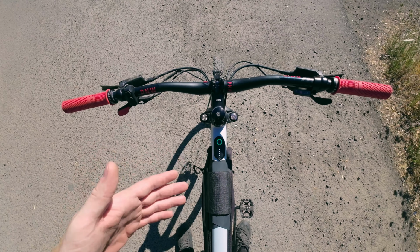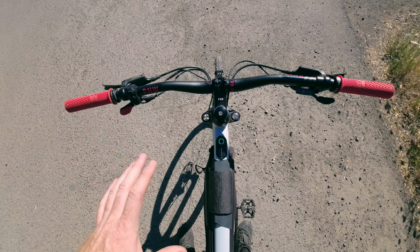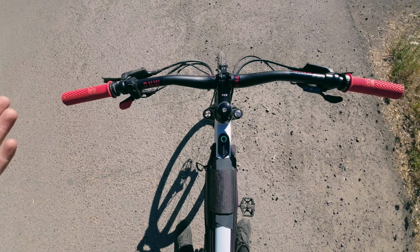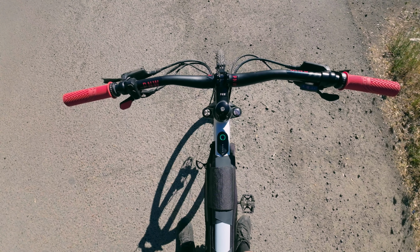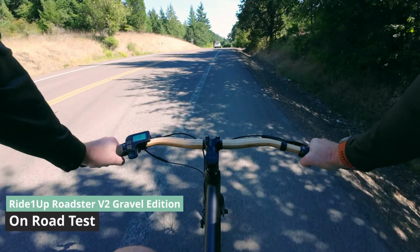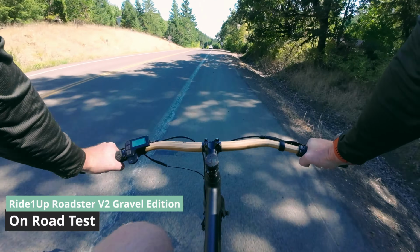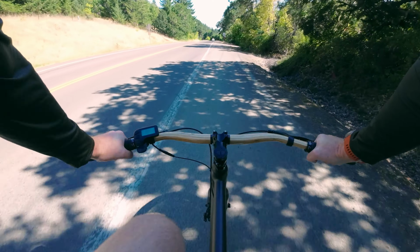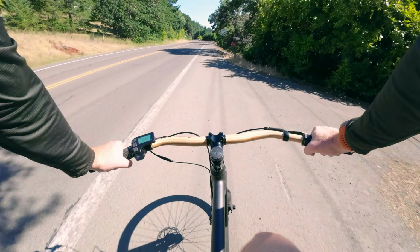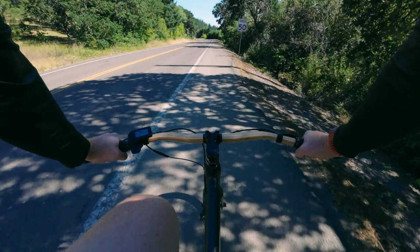And we are in the adventure mode, so it's kind of middle ground, a little bit more power in the city, but out on country roads, when you want to go a little bit faster, it's definitely nice to have a little extra boost. We'll just get started out on the pavement here, nice wide shoulder. Able to get up to 13 miles an hour with a slight rise, and as this levels out, you can see this bike pedals very smoothly.